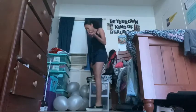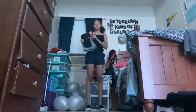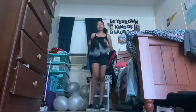But yeah, this is what I feel like with this. And I also have another pair of shorts that I wear with these, still pretty short. The regular shorts. I have a lot of shorts like that: white, black, light blue, dark blue, pink.